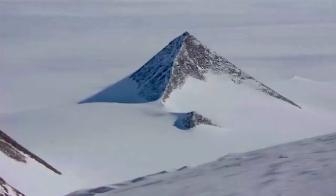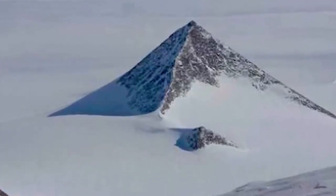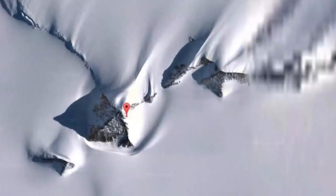Next up at number 7 now, we have the pyramid. In November 2016, the internet was abuzz with talk of a pyramid that had been found buried in the Antarctic ice. Now before you dismiss this as nonsense, take a look at this picture. Yeah, that does look a lot like a pyramid. It was first discovered by the British Antarctic expedition of 1910 to 1913. They were stunned by its appearance and decided to name it the Pyramid, a name still used on geological surveys of the area. It's located in the Ellsworth Mountains, which is a range more than 400 kilometers long. The pyramid is one of the peaks of this mountain range.